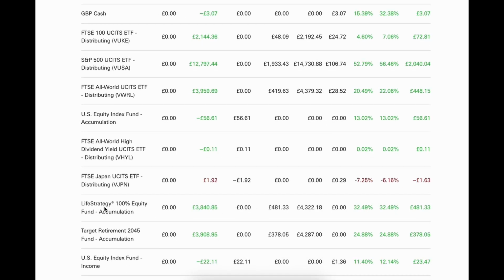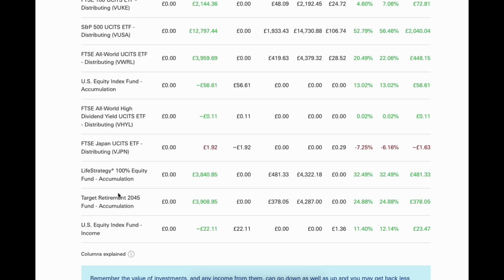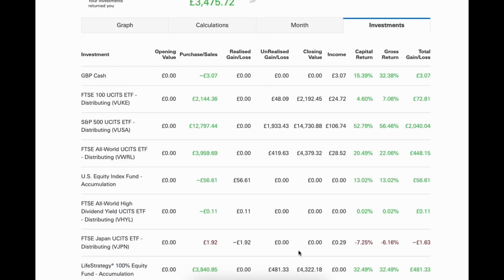I sold this at a loss to FTSE Japan a few years ago, I think a year or two ago. Whatever. And the Life Strategy 100 Equity Fund has gained about 32%. Again, amazing. Same thing with the Target Retirement Fund, that's gained slightly less than what I anticipated and wanted it to return, but anyways, sorry, not £24, 24%, I can live with that. And I've also sold the US Equity Index one, so it's not worth talking about.